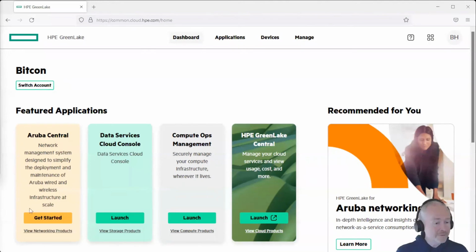But now you can see from that customer, I can manage his network environment. I have DSCC to manage storage, and I have Compute Ops Management to manage my compute environment. And then if that customer is interested in really the cloud experience, pay as a service, pay per use, at that moment there's a thing called Green Lake Central. Now this is another story, another discussion, that will be another webinar that we will organize, or a physical event that we will organize, like the event tomorrow, for instance. But that's Green Lake Central. Then that's really pay per use. This is outside the scope of this demo.